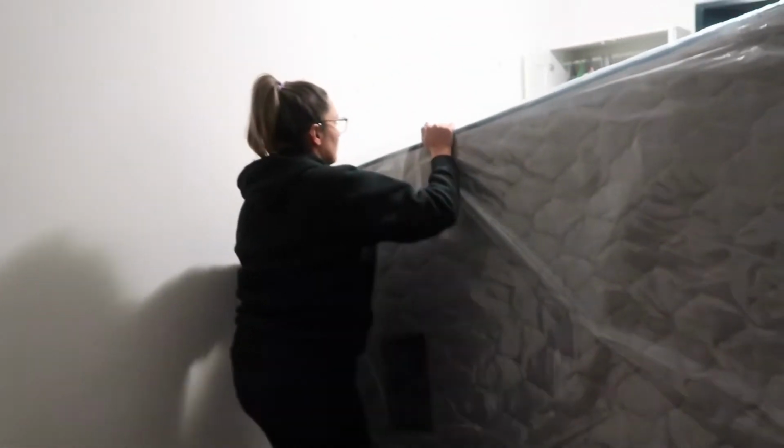Look, in all honesty, it's not that heavy. No. It's because it's not a double mattress. Yeah, it's not heavy because it's tag team, man. Oh, that's not too bad. Oh, this is nice though. You can just chuck it on the bed and I'll sort it out later. Thank you.